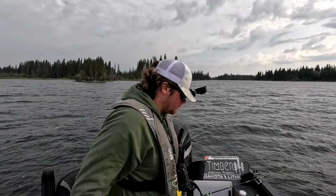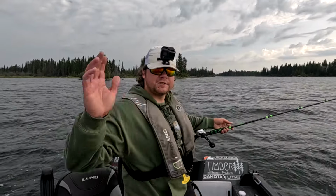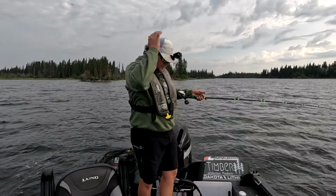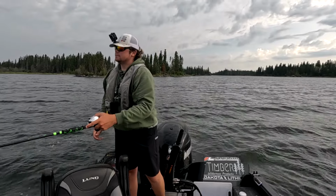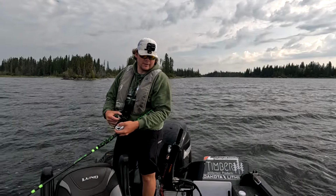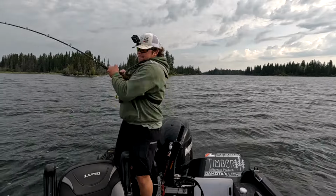Okay, so I moved over a little bit, about 120, 130 feet, just enough so I'm not overlapping the same casting areas again. So we're going to keep chucking around. Honestly, when big pike are biting, there's nothing comparable to catching big pike after big pike. It's so fun just feeling those big fish come and thump it like that.